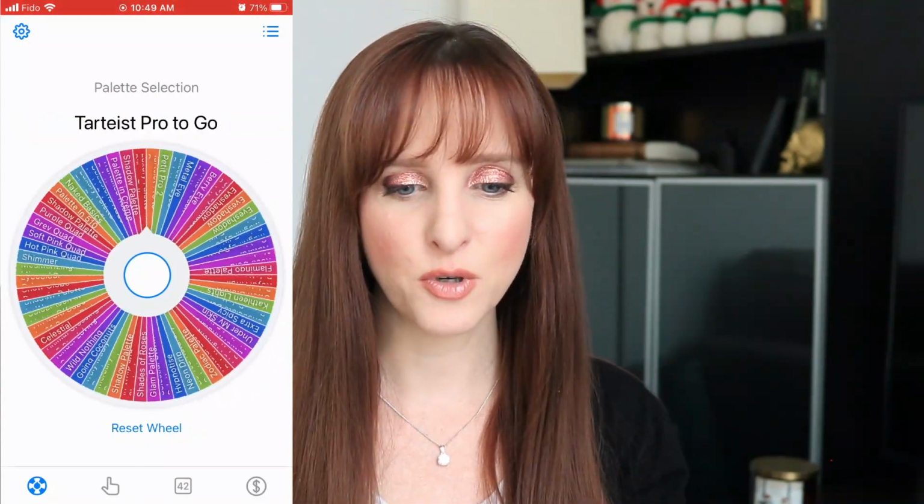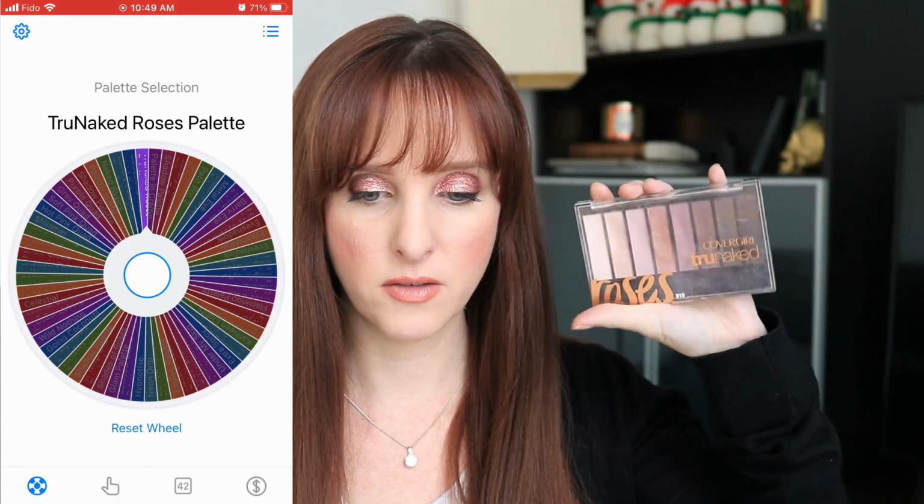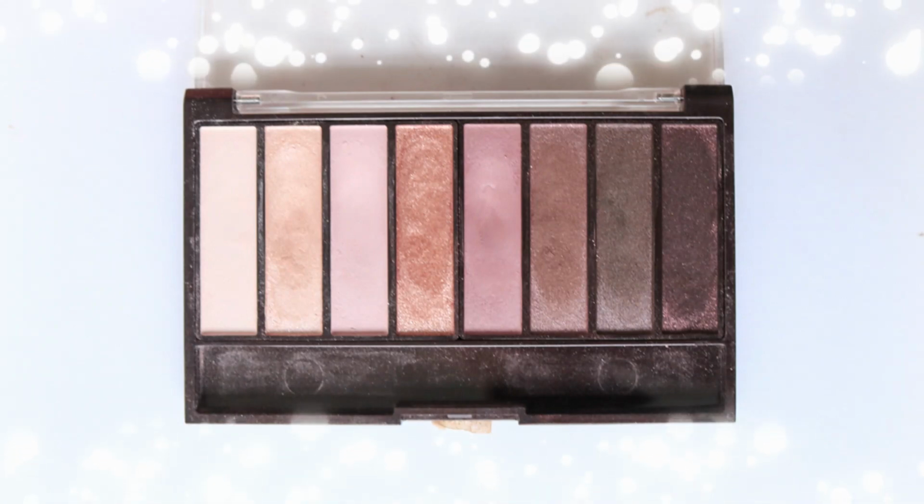So I had room for 7 more, and the palette that it picked was the CoverGirl True Naked Roses palette, which technically has 8 shadows, which puts me over by 1, but 51 shadows, like I said, I'm okay with. So this is the other palette. I like this palette. I think it's really, really good. I did a whole video comparing this to the e.l.f. Naked Nude Rose palette. No, it's not Naked. I think it's Nude Rose or something like that. And they're very, very similar.